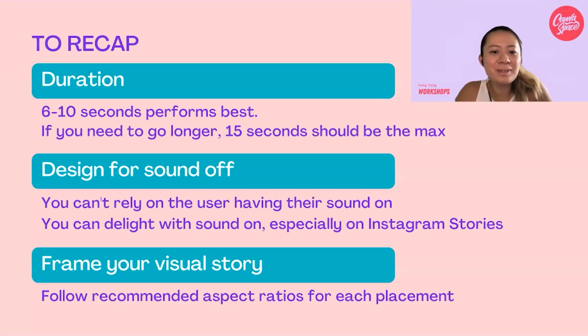Yeah, and because these tips are really important, this is a quick recap of the 3 things that we talked about. You'll be able to watch the videos again, but of course, also feel free to come back to this slide here for the cheat sheet. So the first thing is to keep it really short. 6 to 10 seconds perform the best, but if you want to go longer, no more than 15 seconds.